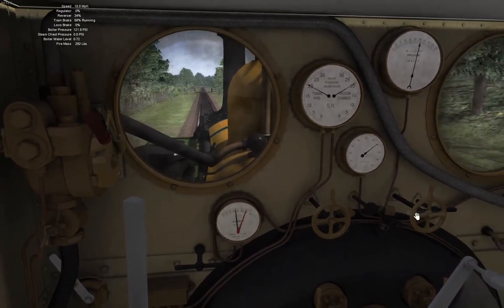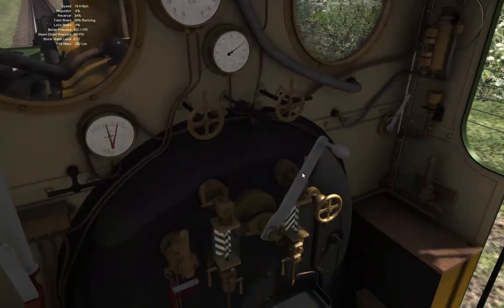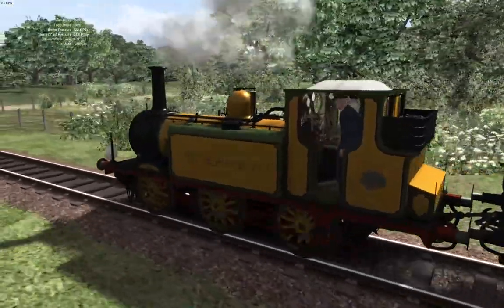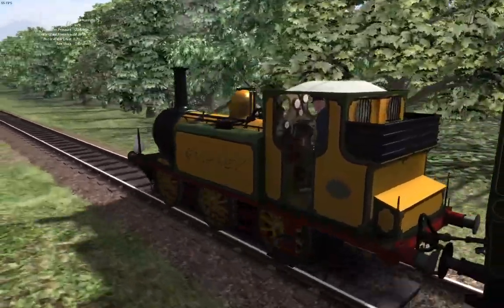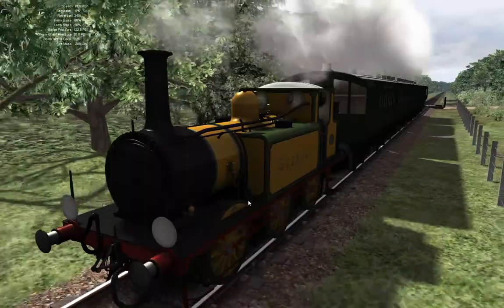And on Stepney in real life, on the whistle thing, it has like a cord up here attached to this little button. And also, it doesn't have this little brake thing here. Very cool.